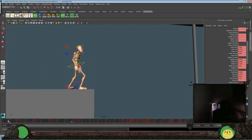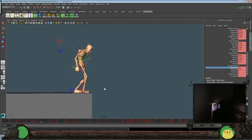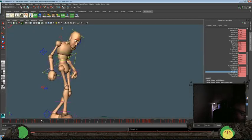I think I'll do the thumb too. So thumb will drag back there, swing forward there, and then get more of a clench there on that thumb. Okay, and let's look at everything on the thumb here.